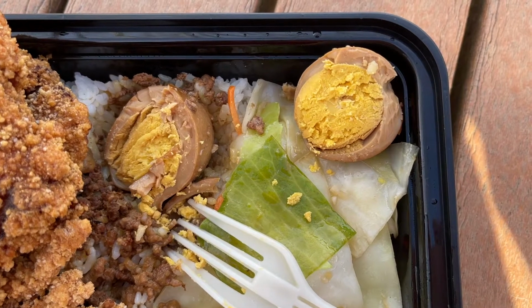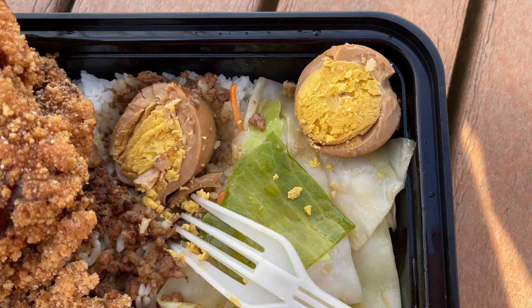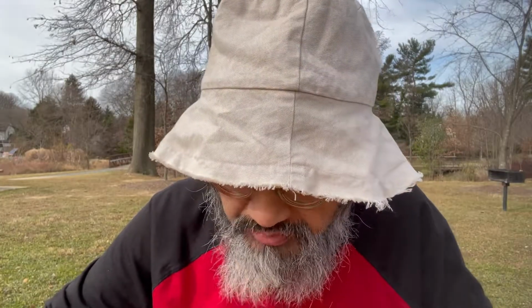Let me try the egg. That's a tasty egg. Nice soy flavor on that egg. It's not runny like you'd get with an egg in a bowl of ramen. I mean, the yolk is crumbly, but it's very yolky, has a nice yolk flavor.